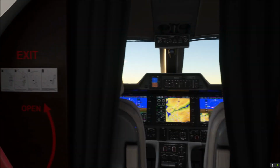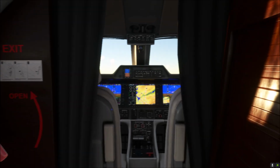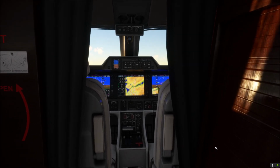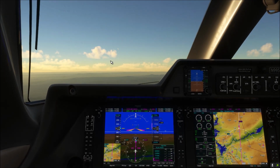There's the door and a handle to open it, and this would in the real world be a little kitchen area where you've got probably an espresso machine and a nice bucket for cold drinks. So let's go back to the cockpit. There we go.